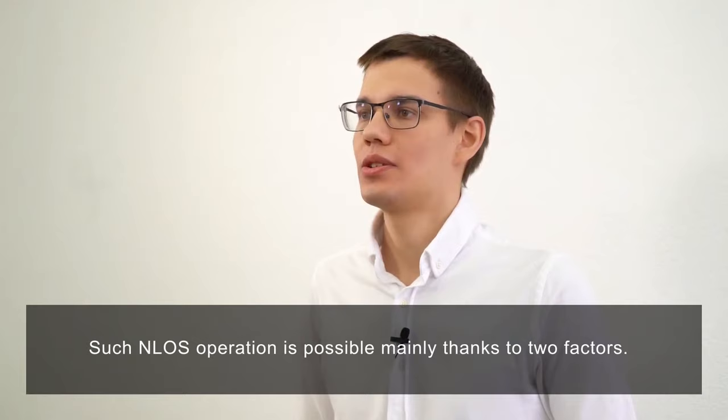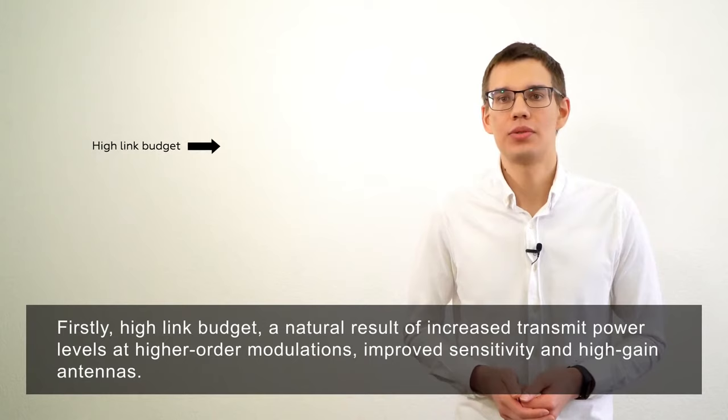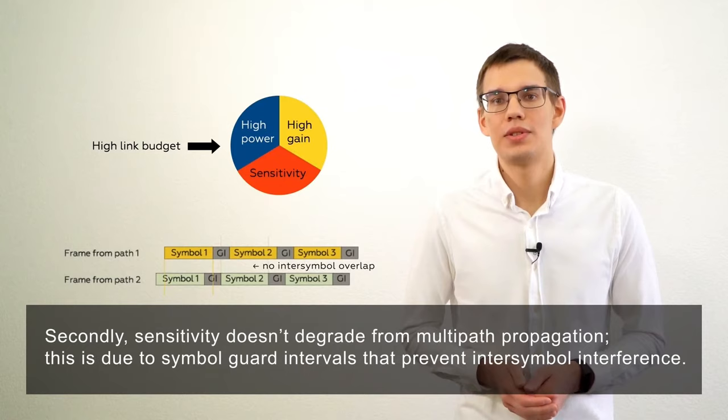Such non-line-of-sight operation is possible mainly thanks to two factors. Firstly, high link budget, a natural result of increased transmit power levels at higher modulations, improved sensitivity, and high-gain antennas. Secondly, sensitivity doesn't degrade from multipath propagation. That's due to symbol guard intervals that prevent inter-symbol interference.